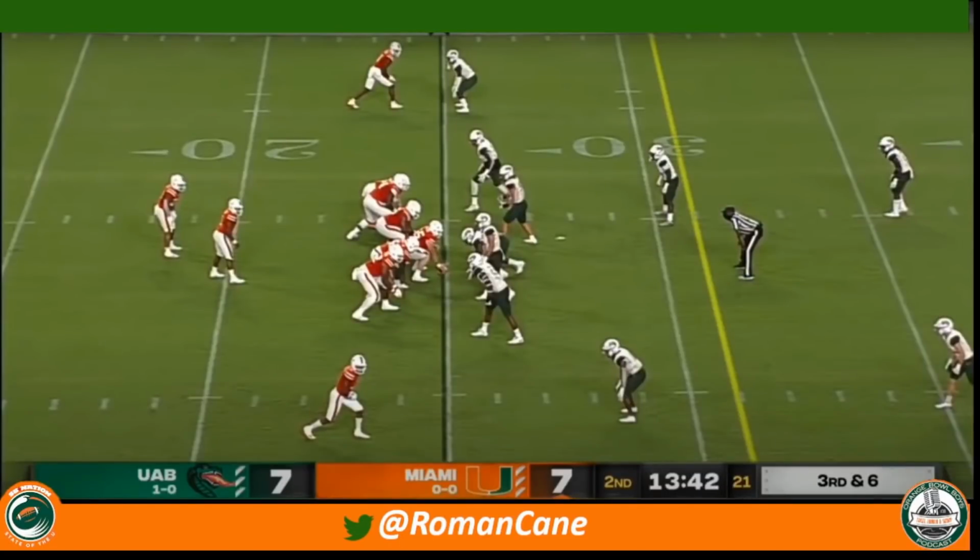Moving forward, when you get somebody open deep downfield, we got to hit those shots. That was something that was missing all game. Let's be honest. The running game was firing, over 300 yards of offense, but some of the plays deep downfield were left, and here's one of them.